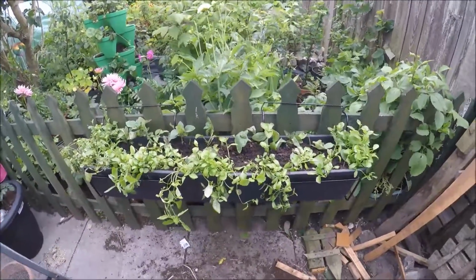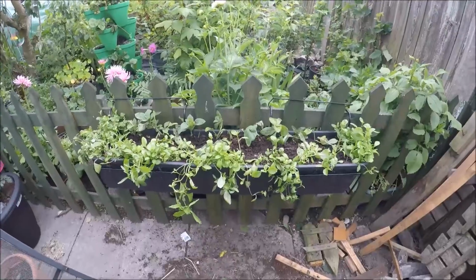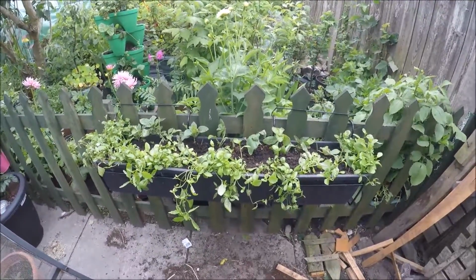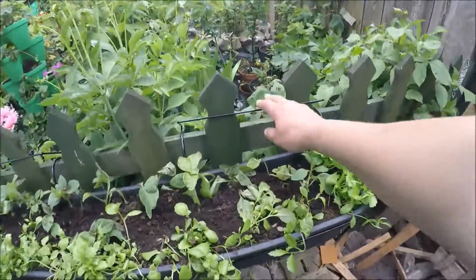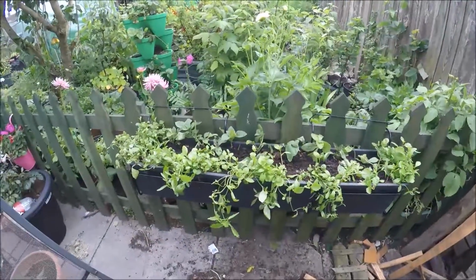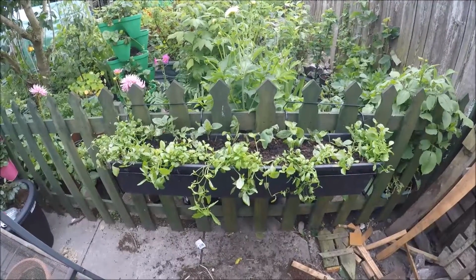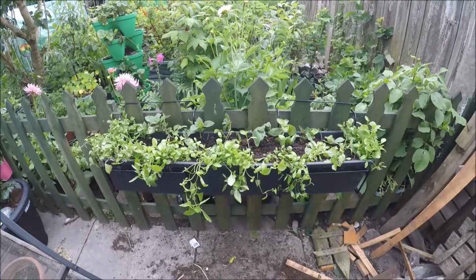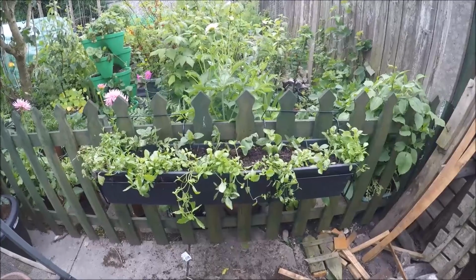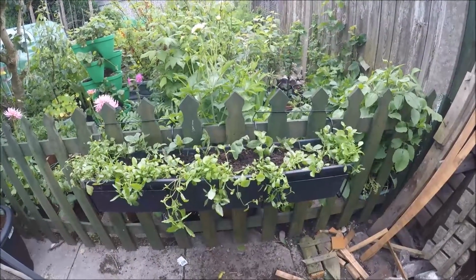This is a new thing. I've got 3 of these troughs and the other 2 have got strawberries in them, but I went to B&Q and got these brackets, and I didn't know whether this fence would hold it because it's not ever so strong, but it's done all right. So I've planted this last one up with lobelia and petunias.